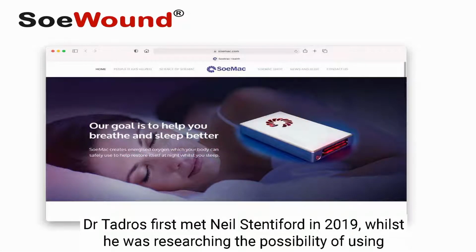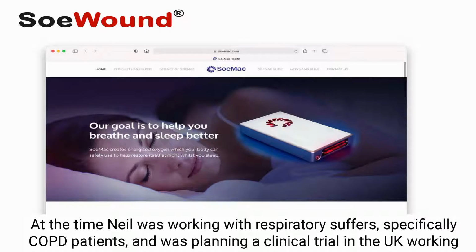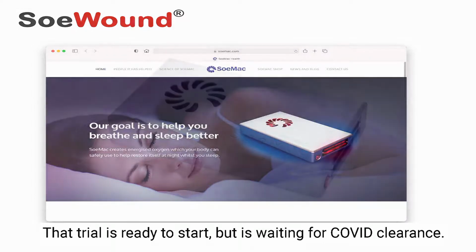Dr. Tadros first met Neil Stentiford in 2019, whilst he was researching the possibility of using reactive oxygen species to treat chronic wounds. At the time, Neil was working with respiratory sufferers, specifically COPD patients, and was planning a clinical trial in the UK, working with the local university and hospital, and members of the British Lung Foundation's community groups called Breathe Easy. That trial is ready to start, but is waiting for COVID clearance.